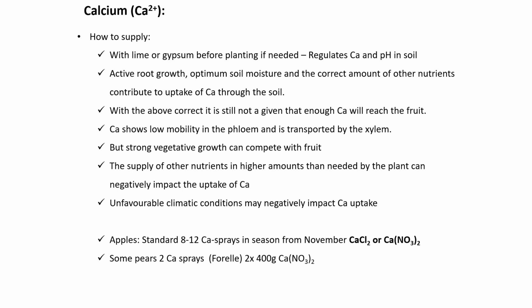And the common products that we use are calcium chloride and calcium nitrate. It is still at the moment the cheapest, because price is everything now in our country, and the availability of products is also a problem. And then for pears, like Forelle, we also spray 2 calcium sprays.